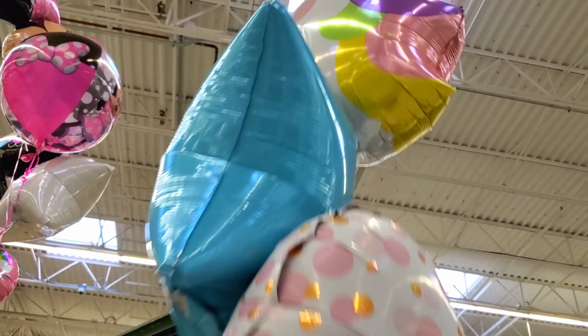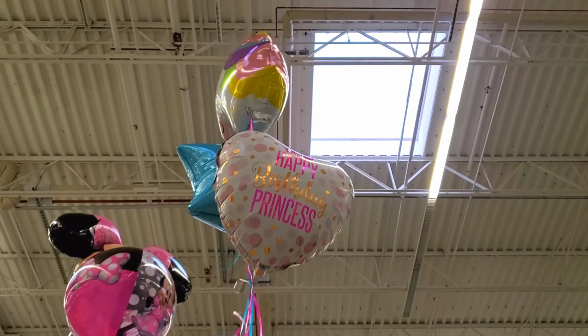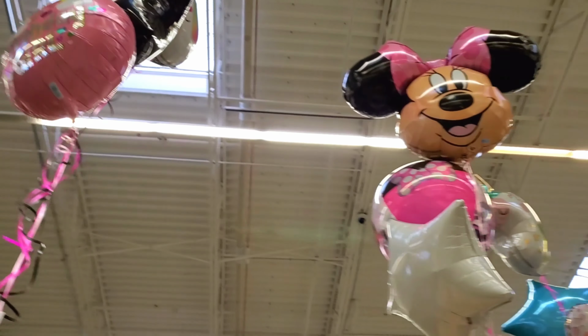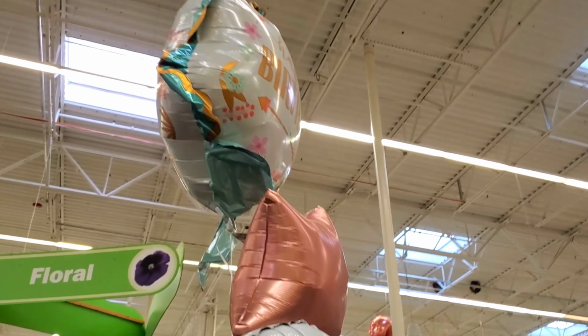And here is a unicorn balloon. Super cute. And it's also a birthday. This one's $10.99. I guess because those ones have bigger ones. How much was the cat one? This cat one is also $10.99. So I guess this one's $22 because it has those big balloons. Oh, here we have some more birthday balloons.